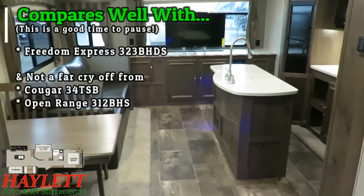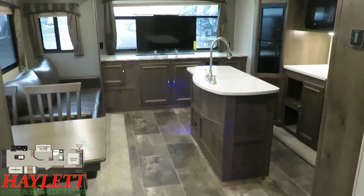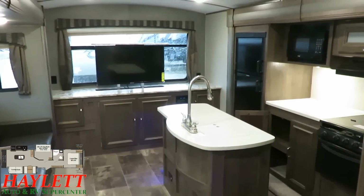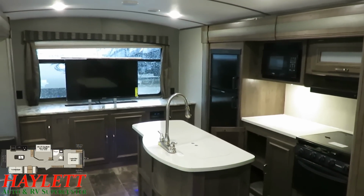You've got a big opposing slide rear living entertainment setup. But it's still a nice, cozy family bunkhouse coach. That's what's so cool about this.